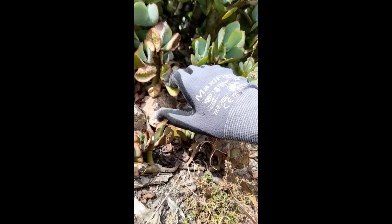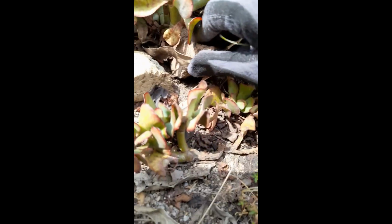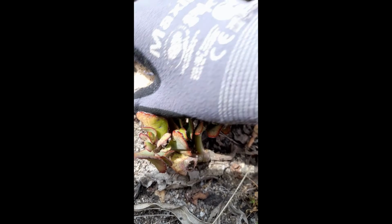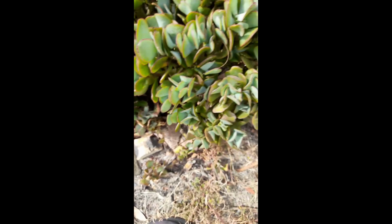I don't know if this one will budge, but... No, this one's not gonna move. Nothing. Some more ants. Tunnel must be connected to that big rock over there, back there. Now that is an interesting find. Anyway, we'll keep on the lookout.